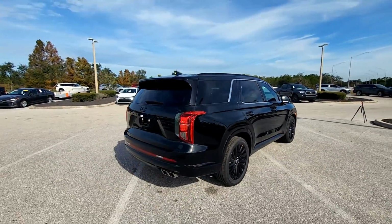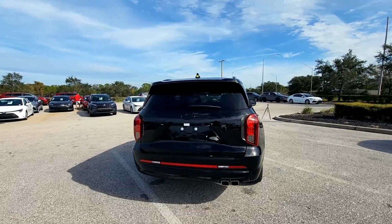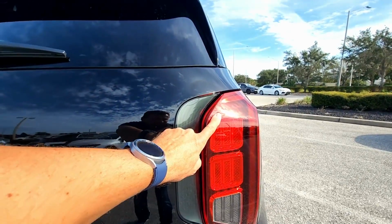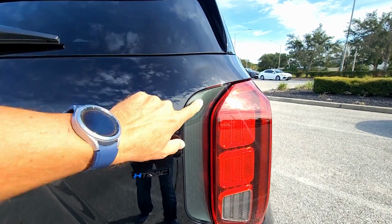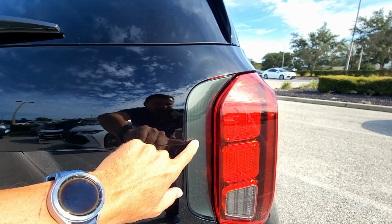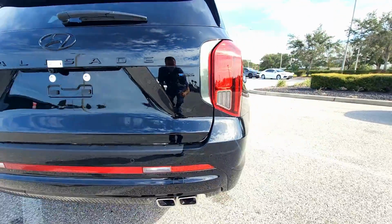And then let's take a look at the back. And here again, everything is blacked out. Let's take a look at the taillights. I love the setup of it. It's all LEDs as far as the taillights, brake lights, and the turn signals, which are right here. You also have this cool looking trim piece on the side, kind of this gunpowder metal encased in this plastic trim. And we have the HTRAC, which is an all-wheel drive.